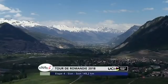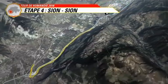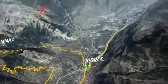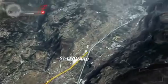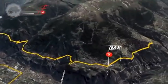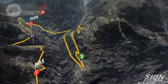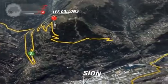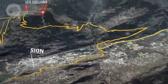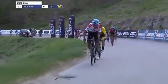It's another picture postcard start to the Queen stage of the Tour de Romandie 2018. Sion to Sion, 149.2 kilometres long. Let's call it 150 with 5 big climbs in the middle. All is up for grabs, even though the general classification has changed quite dramatically in the last 24 hours. Primož Roglic leads the Tour de Romandie by 6 seconds from the stage winner on the time trial, Egan Bernal, who's in 2nd place. Oh, Bernal attacking.